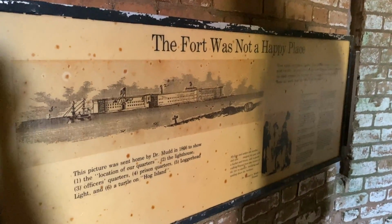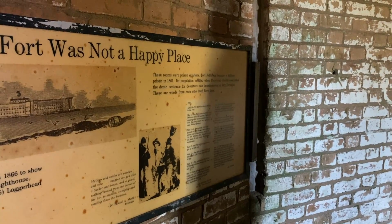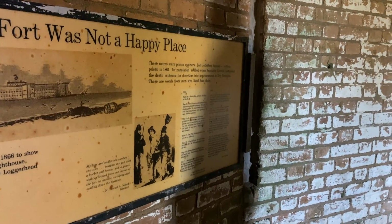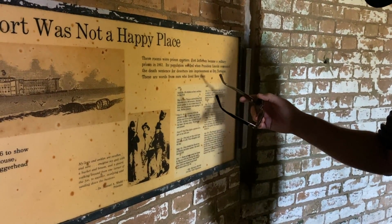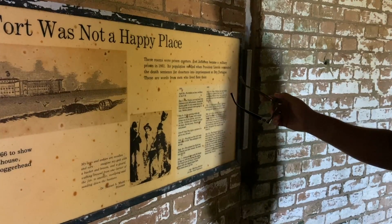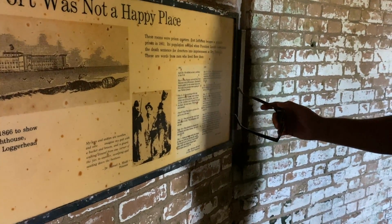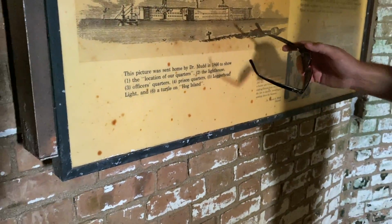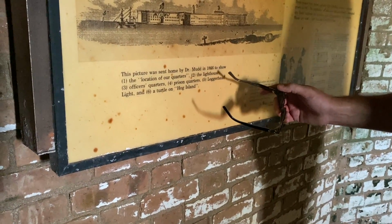So these rooms that we're in now are the prisoners' quarters. It was a military prison in 1861. The population swelled when President Lincoln commuted death sentences for deserters into imprisonment at Dry Tortugas. And then they have letters here written home from those prisoners. And they also have a drawing that Dr. Mudd sent to show the location of their quarters.